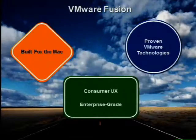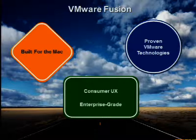Much better. So VMware Fusion: the three big takeaways that we're hoping you'll take away from this are that it's built for the Mac. A lot of attention has been paid to making it Mac-like, but it's also proven VMware technologies, very mature technologies. It's consumer grade user experience, but enterprise grade underneath.